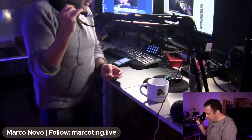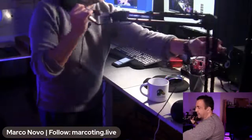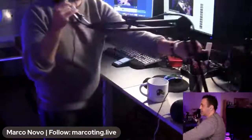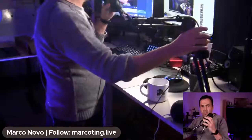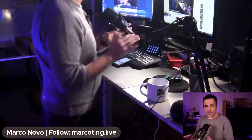One of the things I like about this boom arm is that it doesn't have outside springs, and this avoids those annoying sounds we hear when we move around the boom arm like this. As you can tell, there's no stretching spring sounds coming. It's really a strong and sturdy boom arm, and it's really solid. You put it there and it stays there for a while.